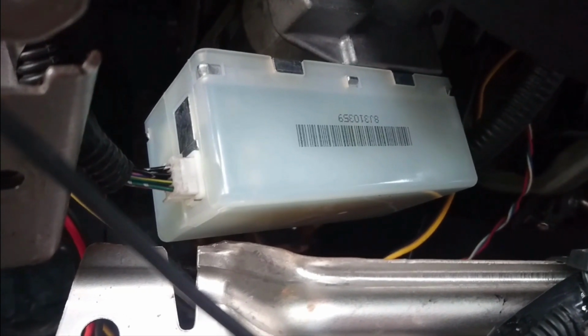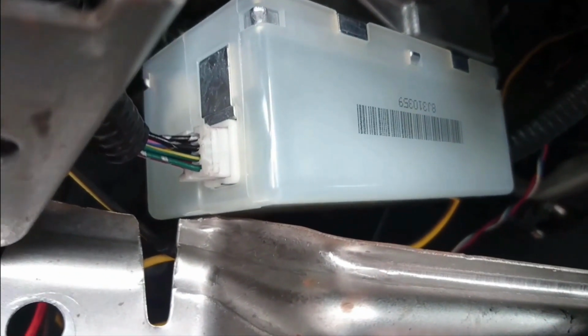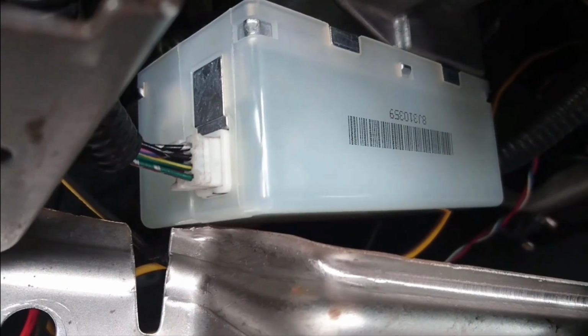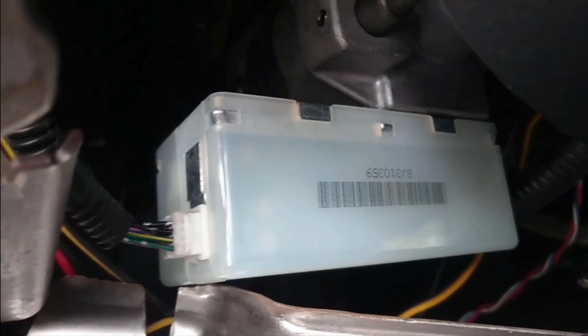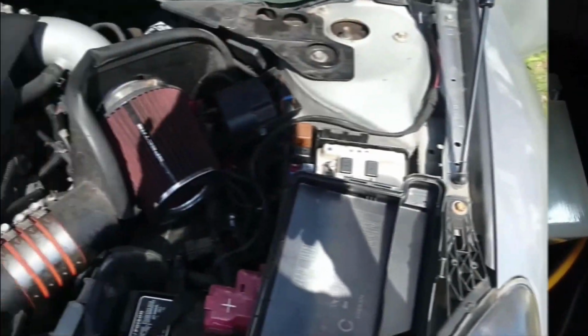Some people have success stories by tapping on it or hammering on it, so the car can unlock and you can run the car straight to the dealer or your repair shop. In this particular case, this car has the brand new steering lock module installed because I was lucky enough to get the car to the dealer to get it replaced.